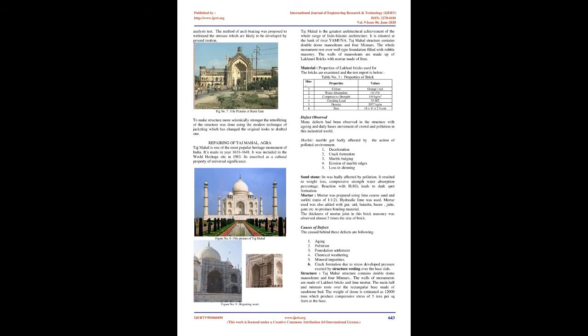Defects observed. Many defects have been observed in the structure with aging, the daily movement of crowds and pollution in this industrial world. Marble got badly affected by the action of the polluted environment. Sandstone was also badly affected by pollution. It resulted in loss of weight, compressive strength and water absorption percentage. Reaction with H2SO4 leads to dark spot formation.